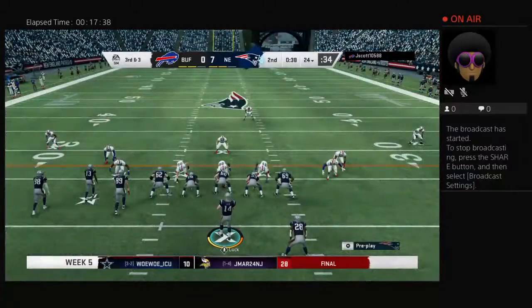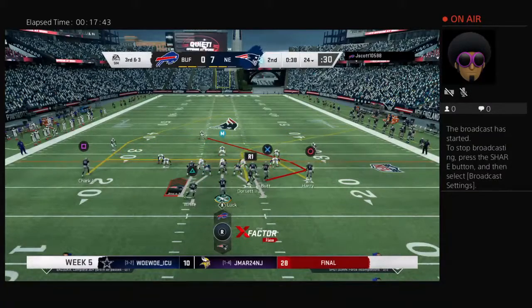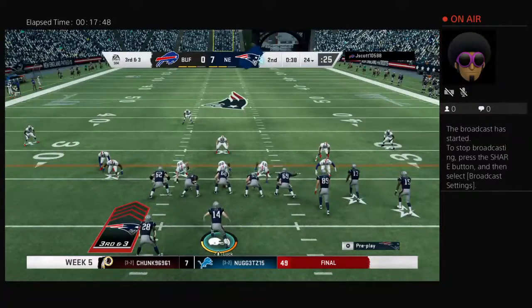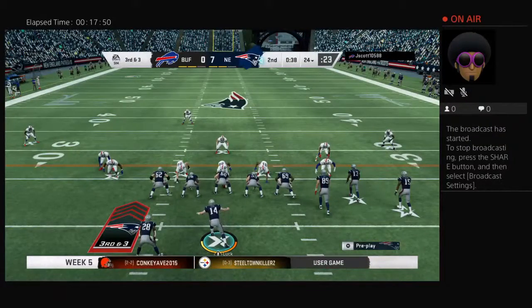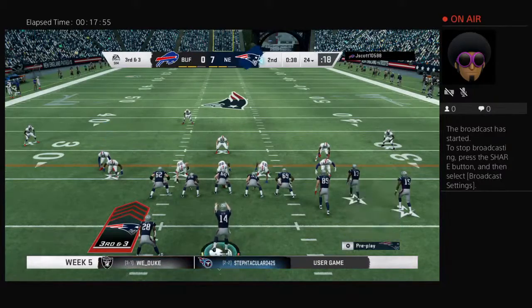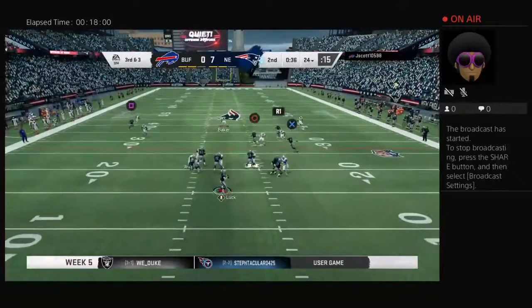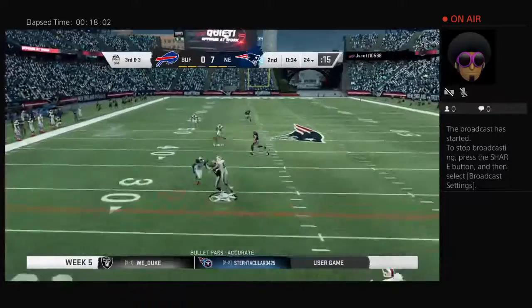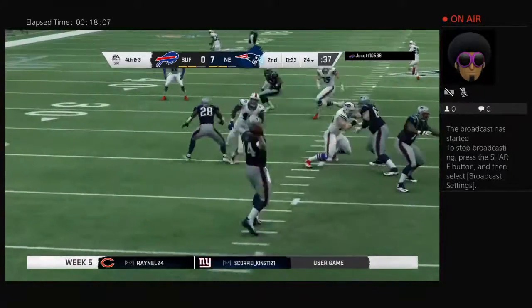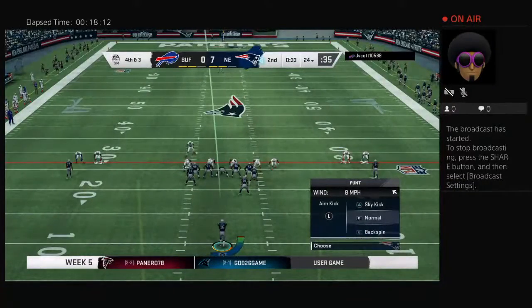An extra defensive back here for the Bills on third down. Out of the gun, Luck looks to throw. Fires right side. And that's going to be incomplete. The coverage too good there. The contact popped the ball free, and it's fourth down.